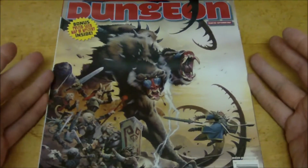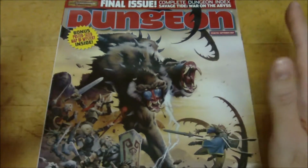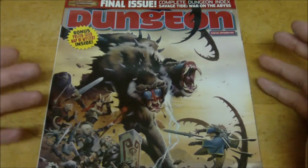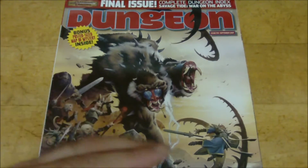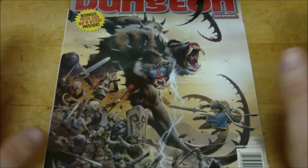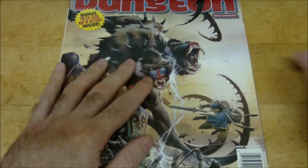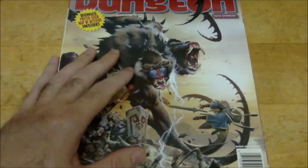At number 2 is the final issue of Dungeon Magazine. Not just for sentimental reasons, because of how much I love Dungeon, not just because I had the final issue of Dragon on my list here, but because it's just a really awesome picture of Demogorgon, who was the final encounter for the 3rd campaign path, which is called Savage Tide.